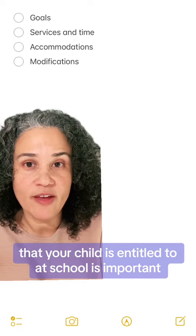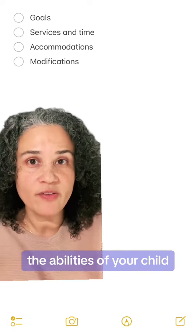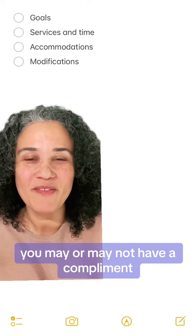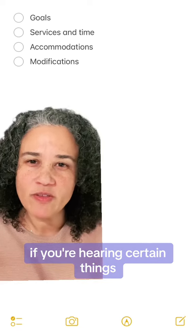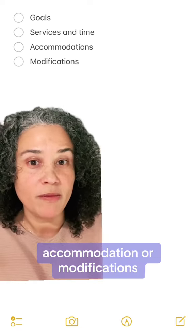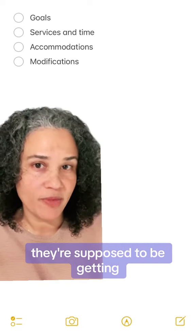And then I think knowing the accommodations and modifications that your child is entitled to at school is important. Depending on the needs of your child and the abilities of your child, in your relationship with your child, you may or may not have a conversation about the accommodations and modifications. But just knowing, if you're hearing certain things from your child, you're observing certain things, and it sounds like maybe an accommodation or modification is being missed, you'd be able to follow up with the school because you have it right there and you know they're supposed to be getting help in that area.